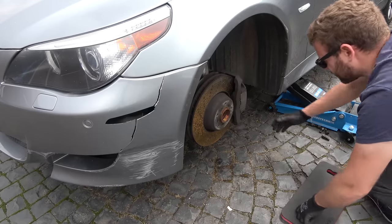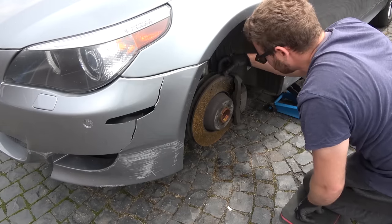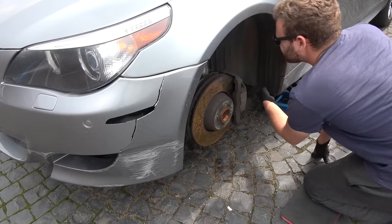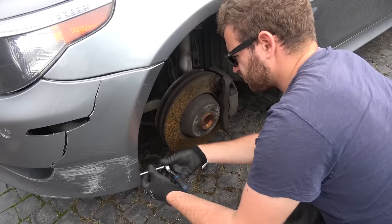Hello! Look at this beefy brake caliper. It does have a bit of a lip, so I'll have to measure. The pads are really good. So now we need to remove the fender liner because the pump is right over there.